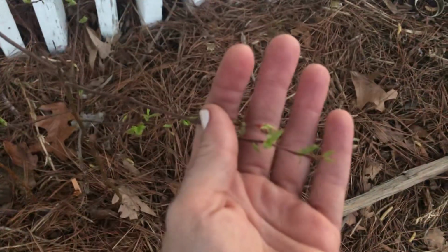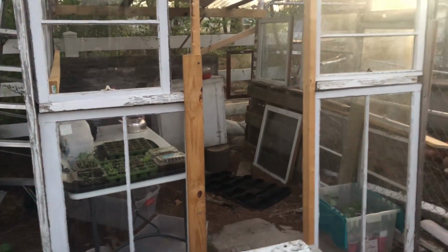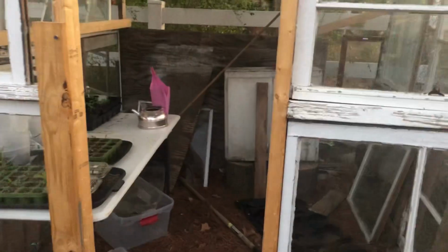Blueberries. Got my row of blueberries here. That one's starting to get some growth. Same with that one. The greenhouse, if you can call it that, is looking more like a greenhouse. I'm building this as I go, all by myself, with stuff that I find or am gifted. So it's pretty homemade. But it is starting to hold some temperature, so we'll see.